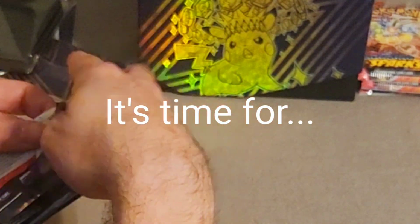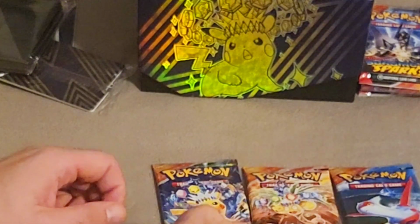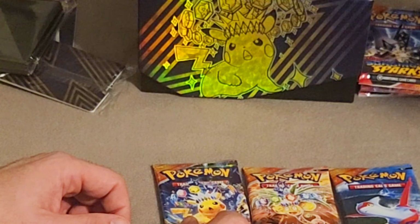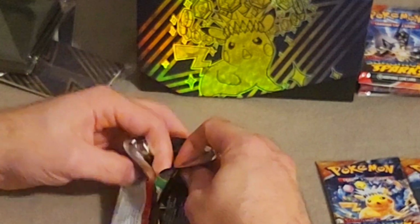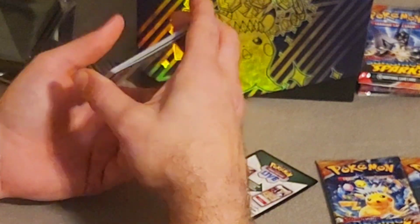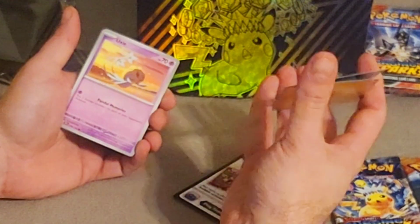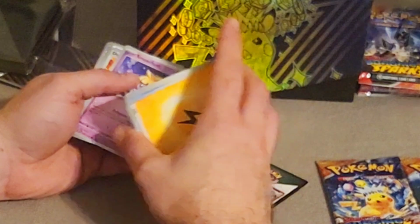It's time for Carmella's lucky hit. All right, Carmella, we're down to our final three packs of the ETB. Which one is the lucky one? Which one are you going to pick? The middle one. Good choice. All right, I'm calling my shot this time. That's a fire energy. Lightning. Let's see what we got. Come on, come on, come on.